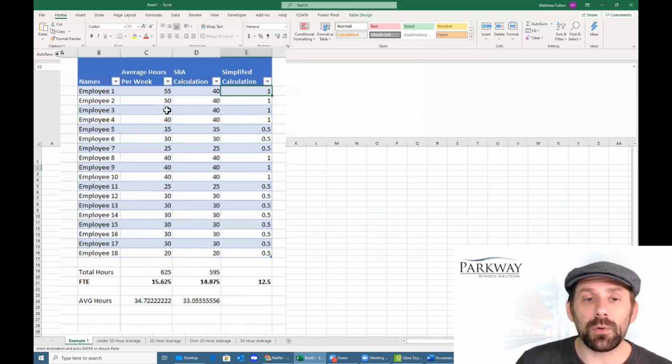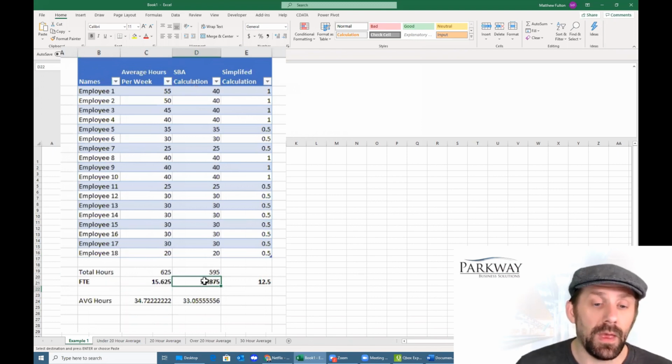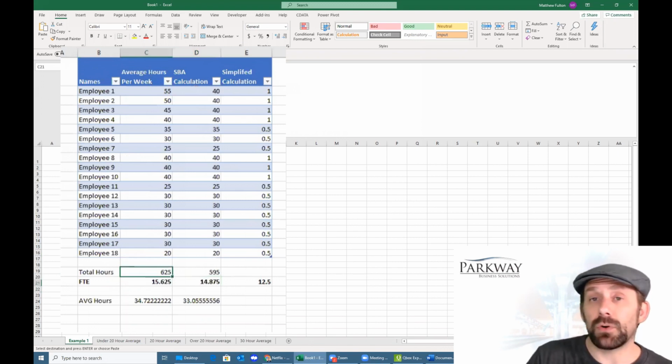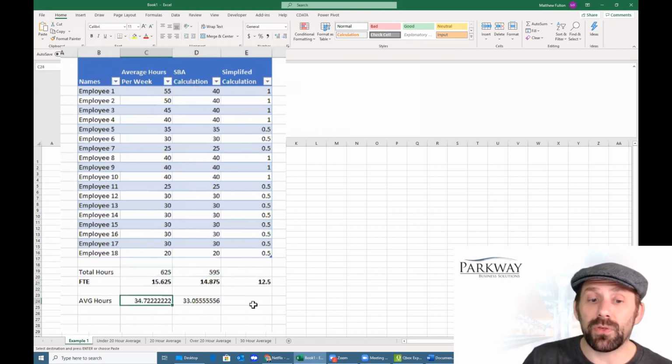If we look at how these hours spread out, we'll notice in the simplified version here, we're at a 12.5 FTE, but the SBA calculation version gave us a 14.875, which would be rounded to a 14.9. Now, to demonstrate this a little bit further, we added the total hours here, a total of 625 hours. And then the average hours worked, which is just taking that number divided by the number of employees, was 34.7 hours per employee. This, because the numbers were reduced, made it look like 33.